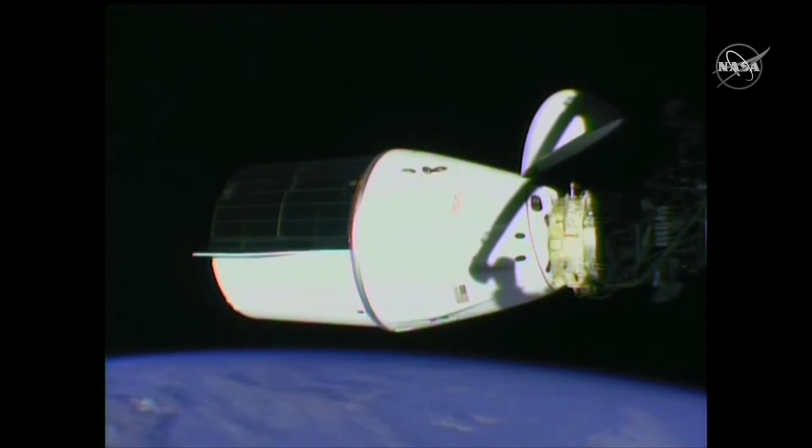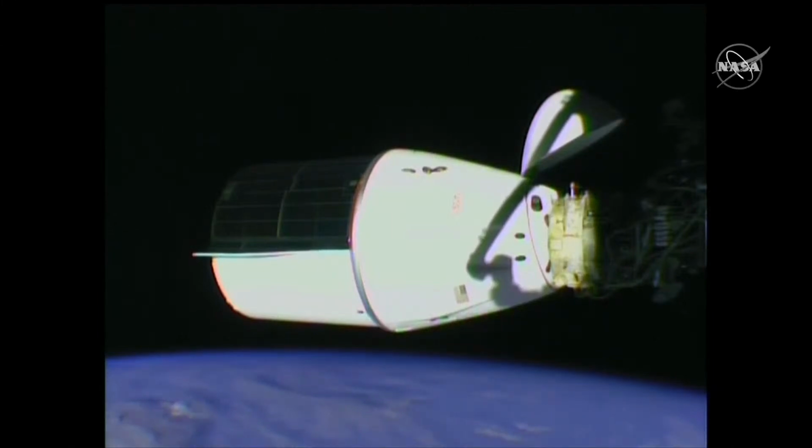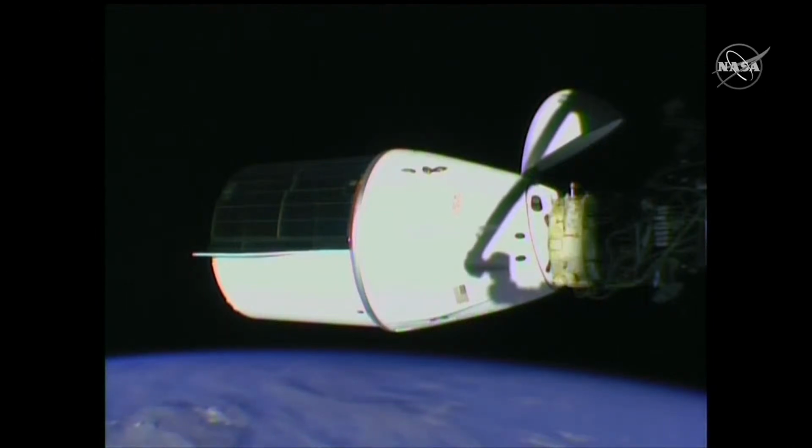It's been quite a journey after launching 8:44 p.m. Eastern Time, 7:44 p.m. Central on July 14th, making a journey over a little more than a day and a half to rendezvous and make contact with the International Space Station at 10:21 a.m. Central Time this morning, July 16th. The space station and the Dragon spacecraft are 267 statute miles over the southern Atlantic Ocean.